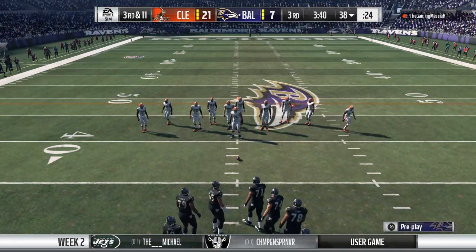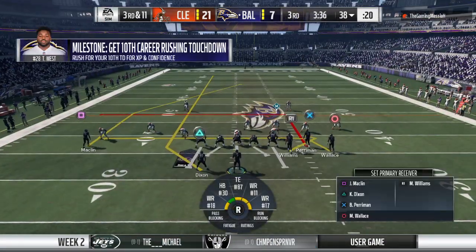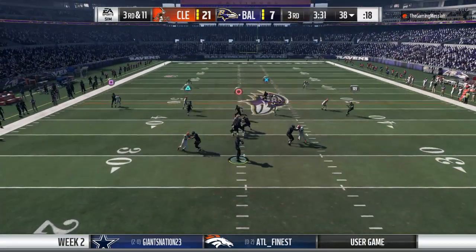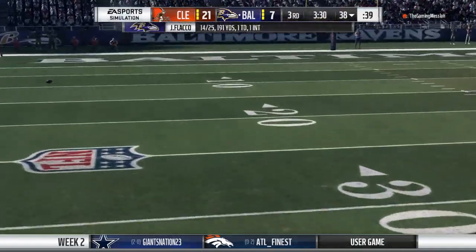The Ravens on 3rd down. They've hit it 50%, 3 of 6 to this point. This is 3rd and 11. Flacco. A bullet throw, but incomplete.